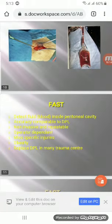FAST scan. It can detect blood at certain places. It's a focused assessment of sonography in trauma. This is a very good addition for the trauma patient. The FAST scan can detect blood in the peritoneal cavity, pelvic cavity and the chest cavities. It is non-invasive and repeatable. The advantage of this investigation is that it is simple ultrasound, but focused at certain points.